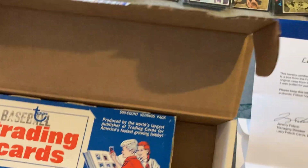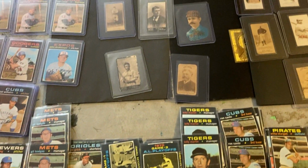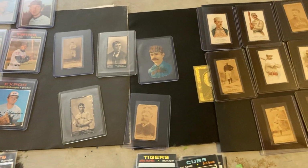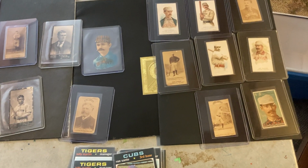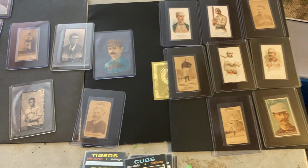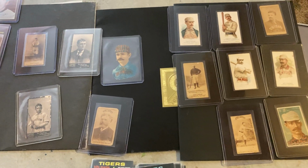We always put something out for luck, and since it's the 19th episode, we're going to go with some of my 19th century cards. And after going through some of these '71s, we'll do a little look and storytelling with some of those 19th century cards.